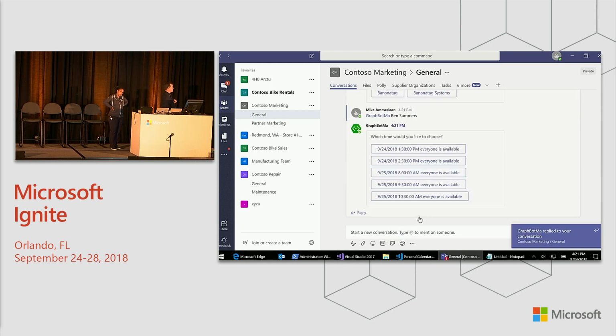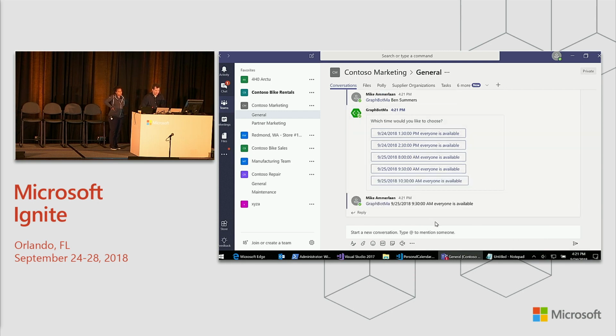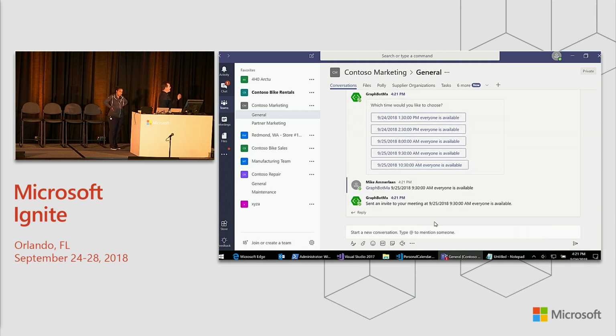The other thing that this bot is going to do is take advantage of some APIs in Graph to do a disambiguation of time slots that work for the two of us. So in this case, I'm going to use a card to select 9:30 a.m. And so now what this will do is use Graph to put a calendar invite on our calendars, and now it's scheduled a simple, quick meeting.